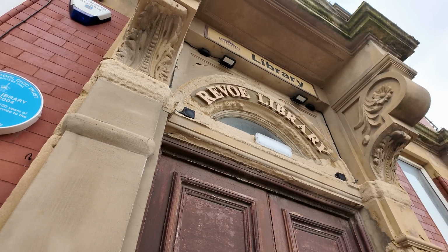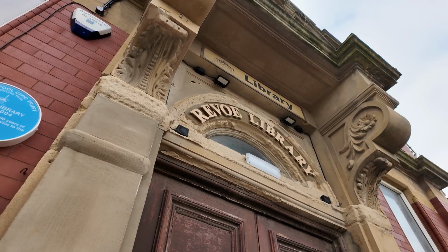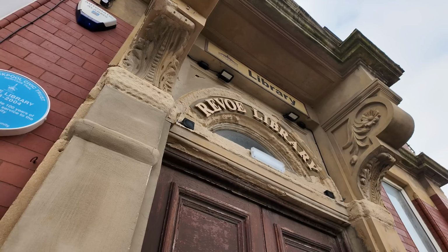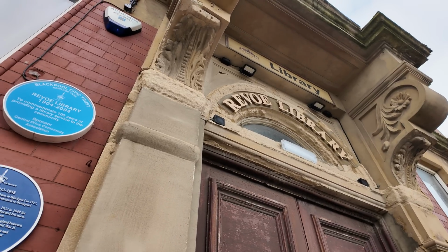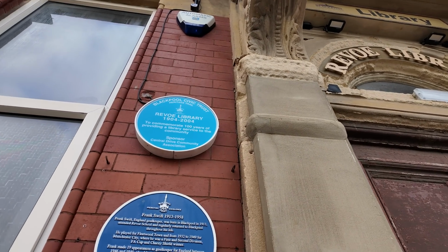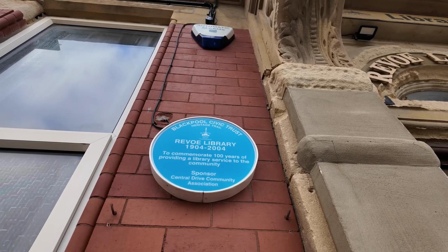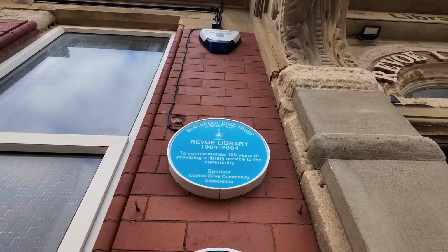So I'm starting here at the library, Revo Library, very grand building. I'll show you it from a bit further away. We're just looking at the entrance here. Look at that grand entrance there, look. And it has got a blue plaque there. Look, 1904 it was built. So that plaque was there to mark 100 years.